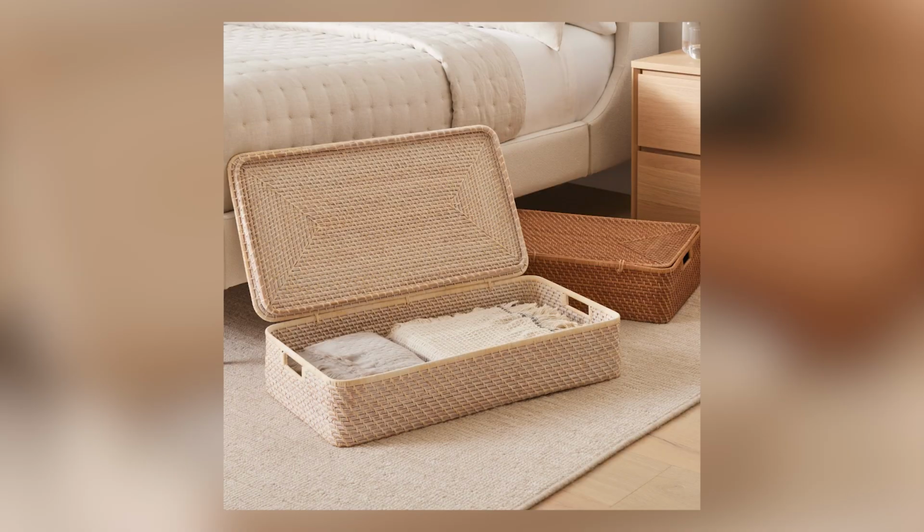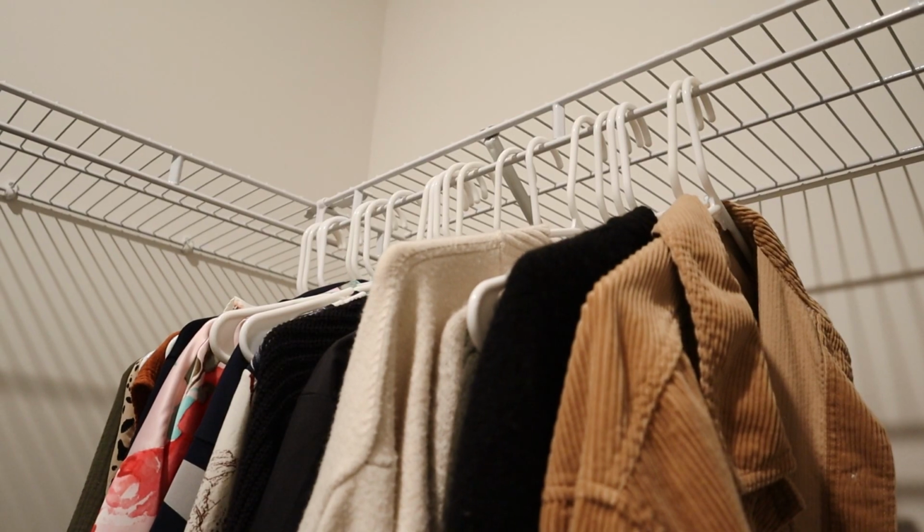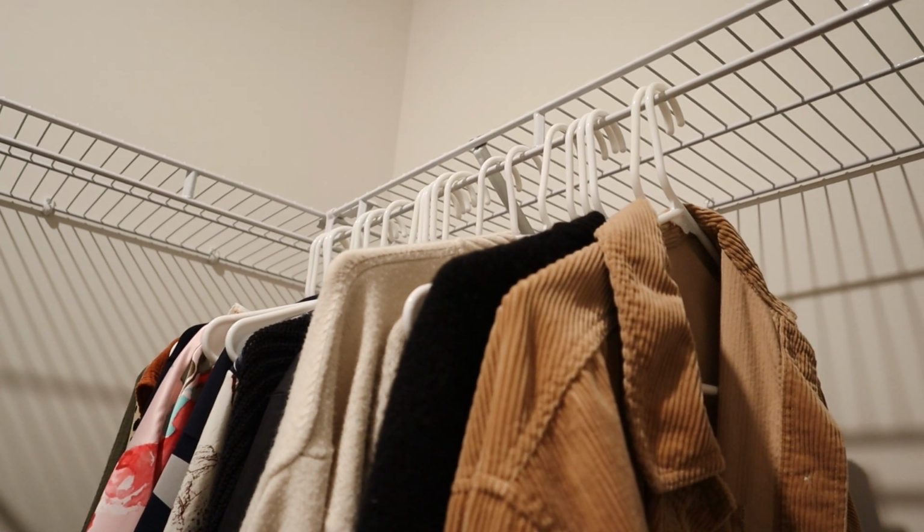But if you've already done that, try to select and use furniture that's going to help you maximize your storage potential. This can look like a lot of different things. Maybe you want to use bins under your bed to store your undergarments. Add additional shelves to a poorly designed closet. This is actually something that we're going to be doing down the road, and I'm so excited. I don't know who came up with that single wire shelf idea that's in so many American homes, but it's just not practical.